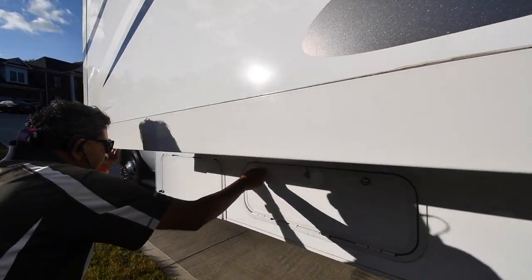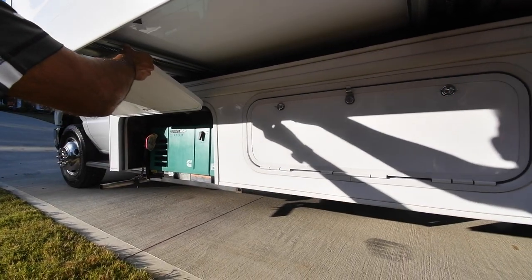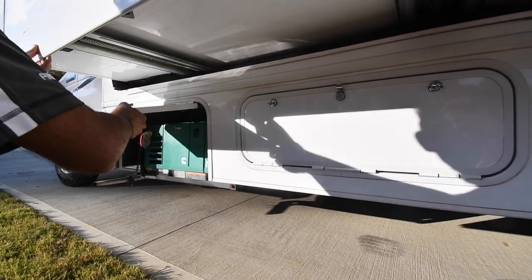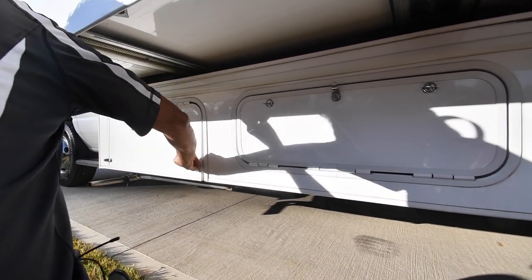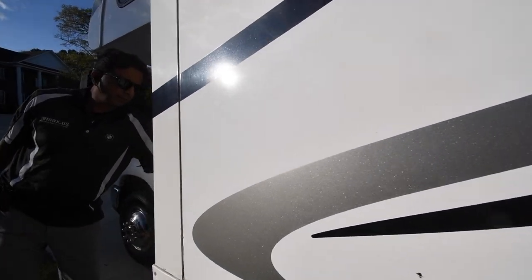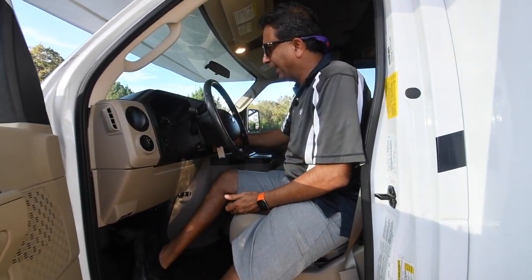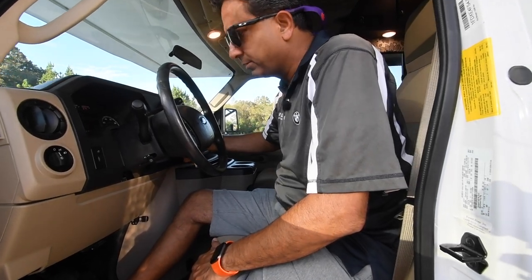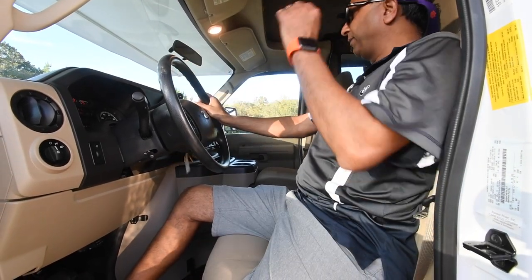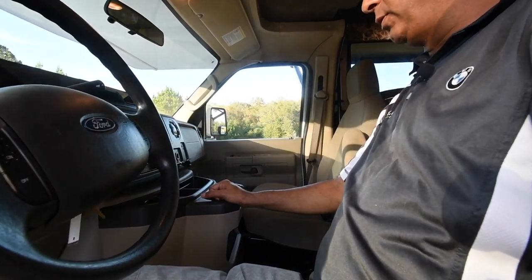And over here, got 720 hours on this QG generator, 4,000 watts. Runs really good. It also has a jack system. I guess we can show you that from inside. Got power windows. 29,187 miles; it just basically turned 29,000 miles. Got a nice backup monitor, Sony, with a Bluetooth system.